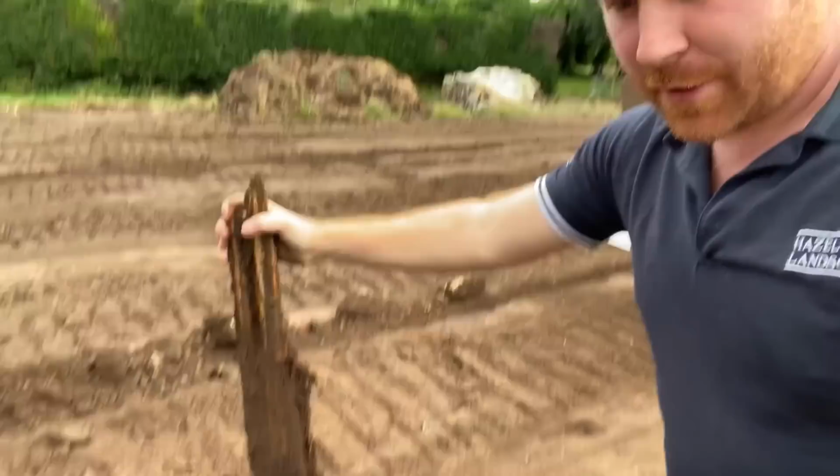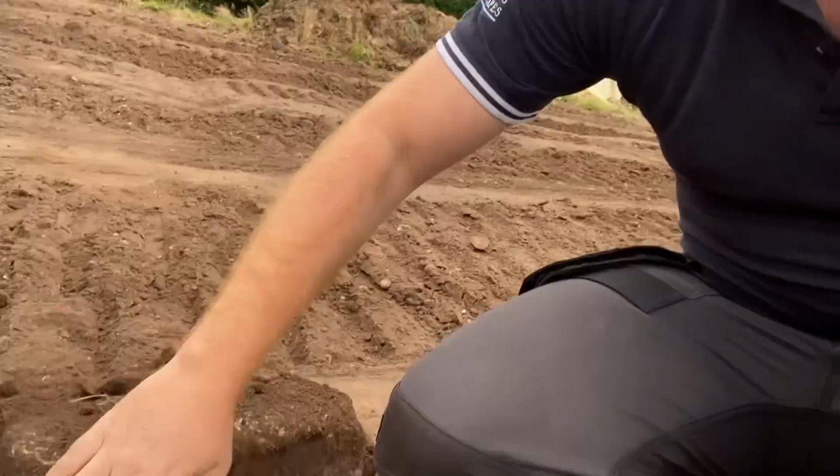Just another example here of the sort of stuff I'm finding in this ground. As you can see, a hole, what looks like a roof joist, all sorts through here. Yeah, bit of a pain, but there you go, it's part of the job. And again, more blocks, but I guess they didn't want to get rid of any rubbish. All sorts of stuff, like plastic here. You'd think people would want to get rid of this sort of thing.